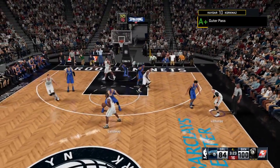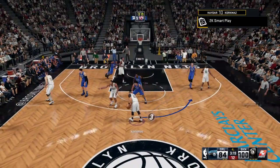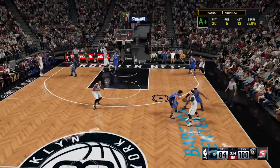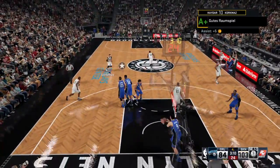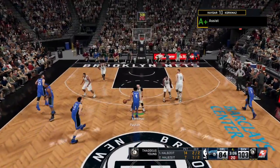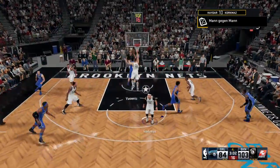Kicks to Galloway. Johnson, the pass to the kid. Screen by Young. Launches it. And again, Brooklyn with the triple. Just dialed in from the three-point line in this fourth quarter. Yeah, that's putting it mildly. I mean, they're putting a world of hurt on them with the triple.